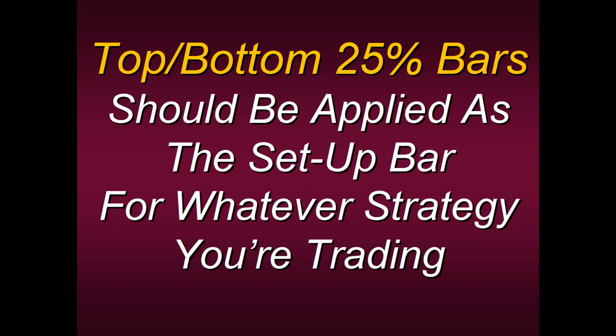Well, you will have a higher level of consistency if you wait for the bar that closes in the top quarter of its range. So let's say you have a buy signal, but the bar closes in the bottom portion. You're going to have a lower level of consistency of that trade working out if you buy it right there off the market. Wait for the bar that closes in the top 25%. You'll have a higher level of consistency.